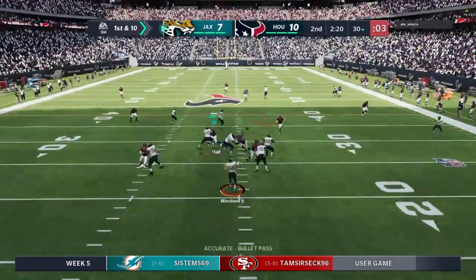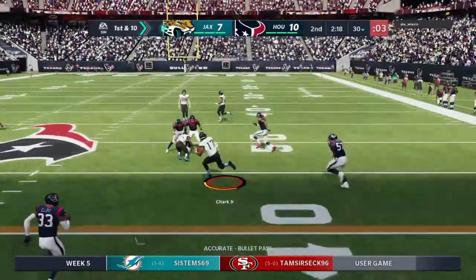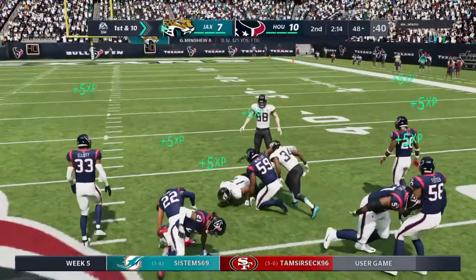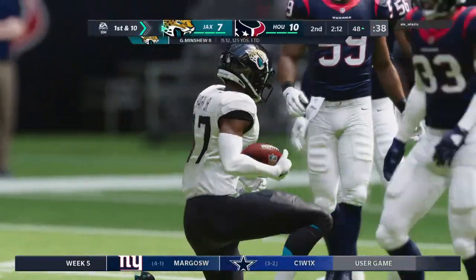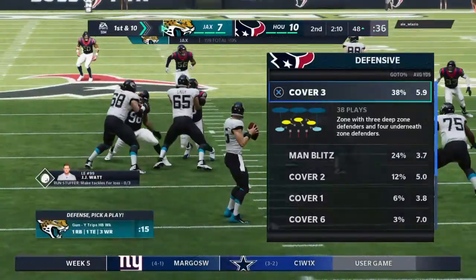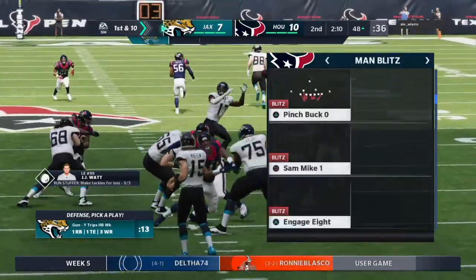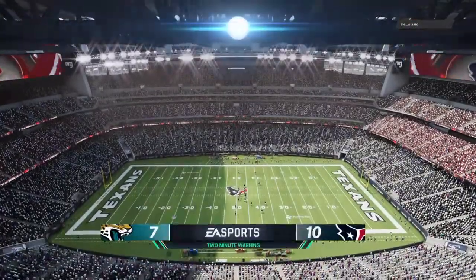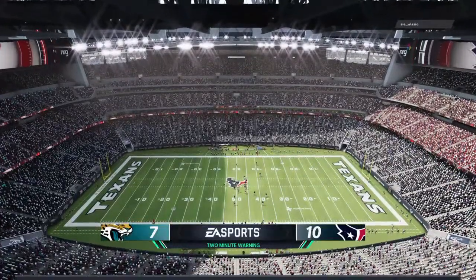Minshew, 1st and 10. That one complete. He finds Sharp. And he'll be taken down, but not before they work it across midfield. 22 yards on the catch and run, a 1st down. 22 yards. 1st down. 2 minutes remaining in the first half. 10-7, our score.